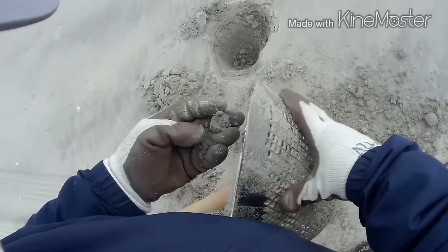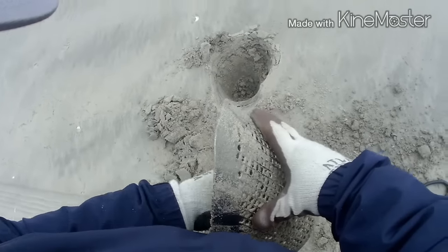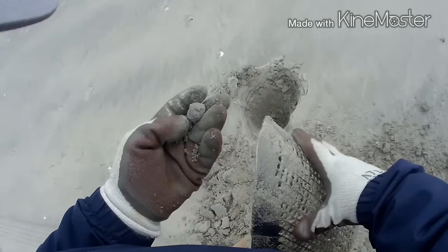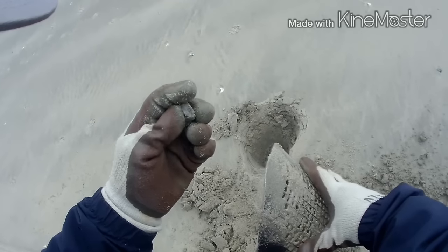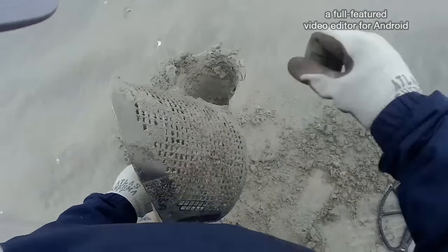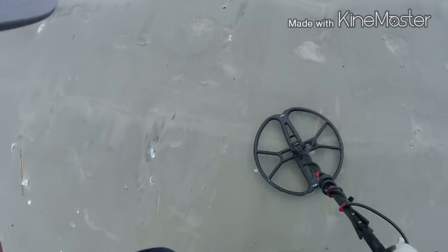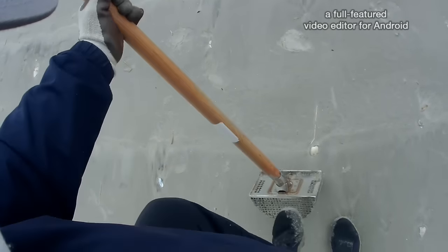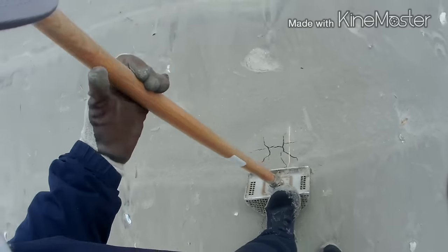I have no idea. Okay. Oh my god. Zinc penny, and a large ball of sand concretion type thing. Ugh. Okay. Back to it. I doubt it's a bottle cap. I've been known to be burned before, but just a feeling I got.